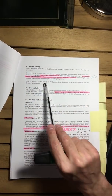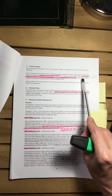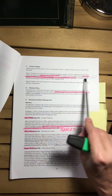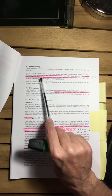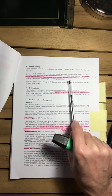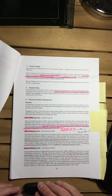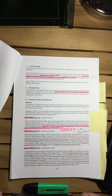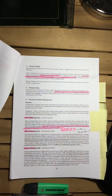Current trading, this is important, obviously. I put 3 ticks there, which means it's very good. Here we are, 24 weeks ended 24th of March 2019, so that's pretty recent. Like-for-like sales growth of 7.7%. That's fantastic. Really, really strong current trading. Ultimate intention to pursue progressive dividend policy. The debt position is such that there's no chance of any dividends in the short term.